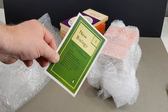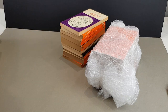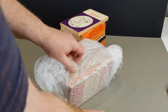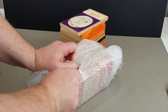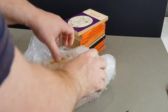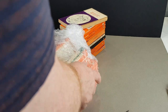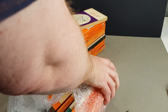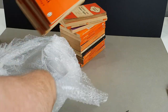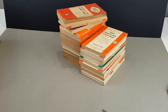Oh, look, Penguin New Biology. Now, I've never shown them on the channel, but they're pretty dry. New Biology and Science News. And I've got them complete now. They're sort of like a magazine, in effect, that Penguin published on a monthly basis. And I suppose they're part of the Penguin story, so they should be covered. Lovely. There we are. So that's that little box unpacked.